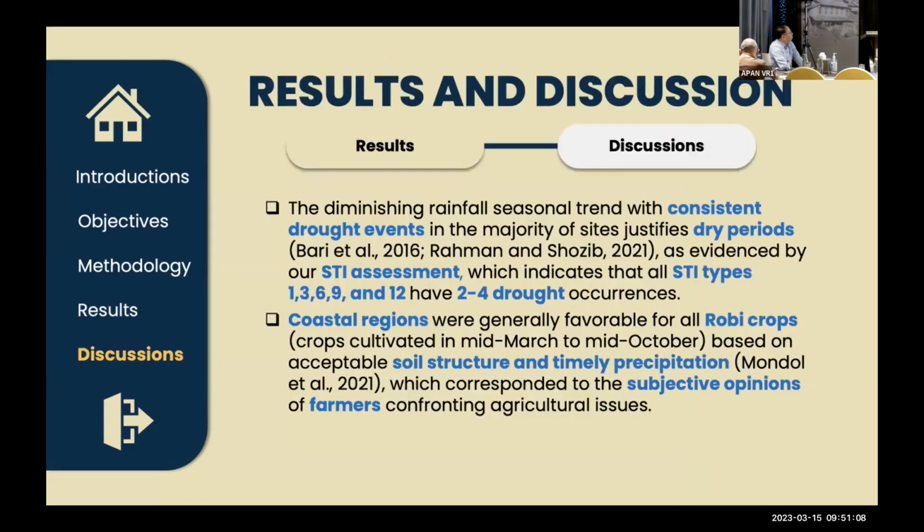Studies done on hydrological or meteorological drought in the northern part of Bangladesh indicate that over the previous 15 to 16 years, drought events are actually increasing. That aligns with our study as well, though we take another index, the Standardized Terrestrial Water Storage Index. Coastal regions are famous for rabi crops. There are 3 types of crops, rabi and kharif, and cultivation is done all around the year.